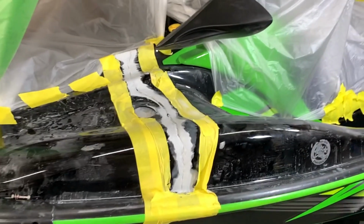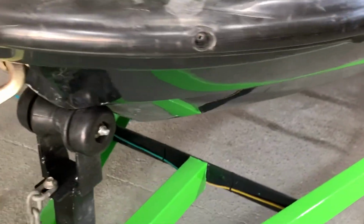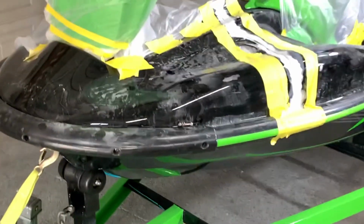But before we keep moving along, we're gonna go ahead and get this mirror off, and then also take this trim off. All you have is these little clips right here to get to the three rivets in the front, and then you just have two Allen bolts on the side. So let's go ahead and get all this off and keep moving right along.